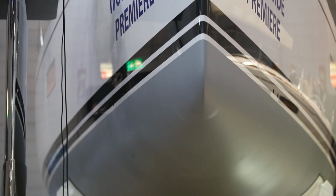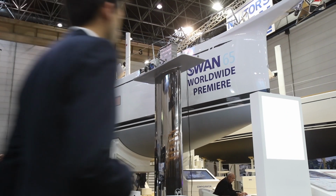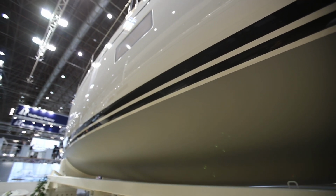This new Frères design 65 is probably twice the volume of that original S&S, but it's still designed as a comfortable cruiser racer. Something that can take you long distance voyaging and still win a race. It's one of 3 new models launching this year, which shows Swan on a real roll, with 6 of the 65 sold before this first one was even shown.